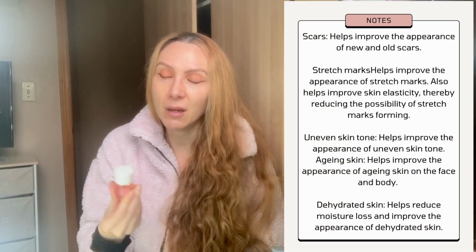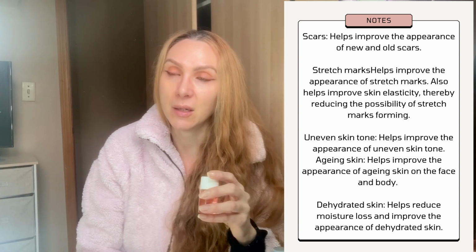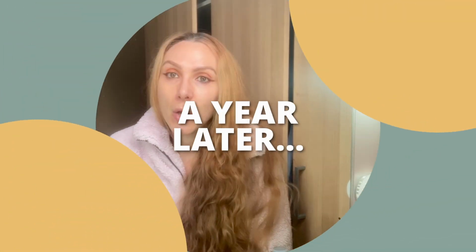It was very inexpensive. I read through all the ingredients as always, which I highly recommend, and I'm going to go through the ingredients here now. I'm also going to do a demo and show you how I was using it. I have been using this for more than a year. So let's talk about the primary benefits of this oil.